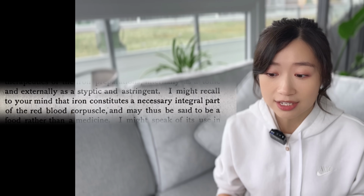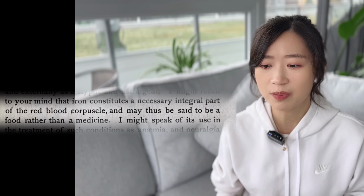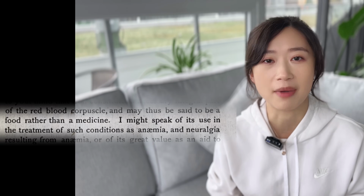And it says here, quote, "Iron constitutes a necessary integral part of the red blood corpuscle, and may thus be said to be a food rather than a medicine." I mean, there is some truth to that. Iron is important to us, but you have to take it in the right formulation.